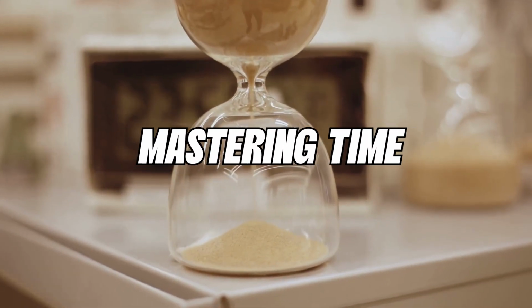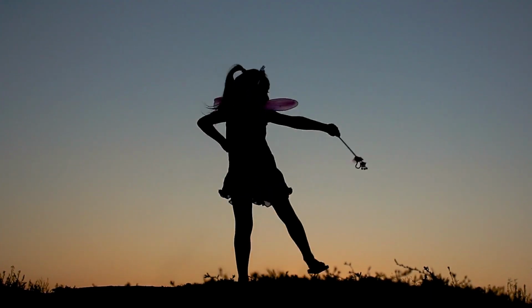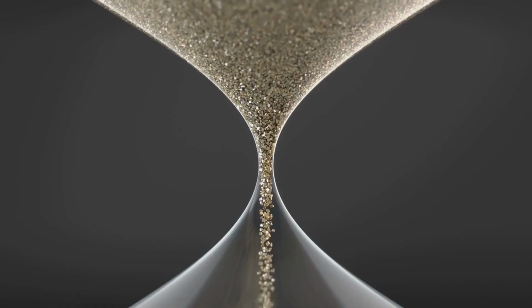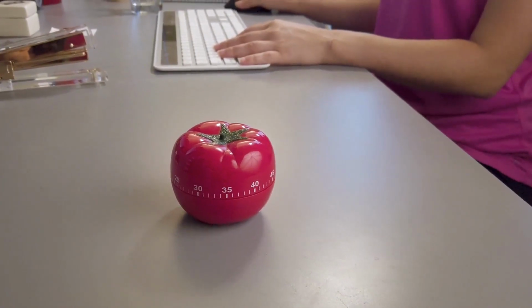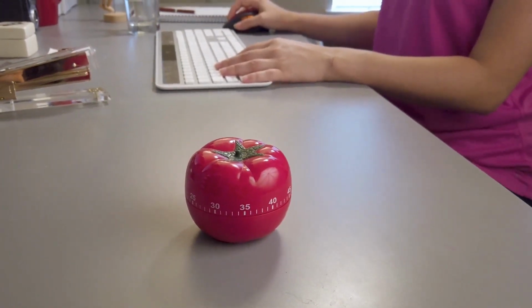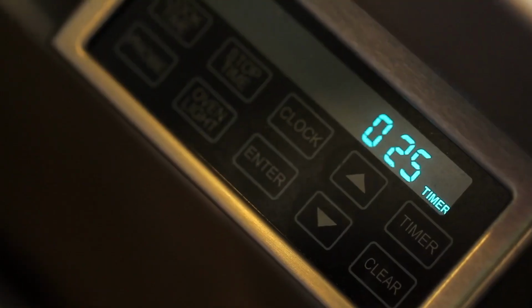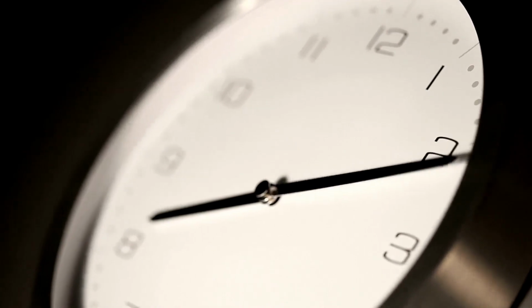Picture time as a playful little sprite, always sprinting ahead of you. The saying goes, time is money, and mastering it is key. So what if you could harness this sprite, turning its energy in your favor rather than it controlling you? The game begins with a timer. Take the Pomodoro technique as an example. It encourages focused work periods, typically stretching to 25 minutes, chased by a 5-minute break. It's like engaging the sprite in a game of catch.